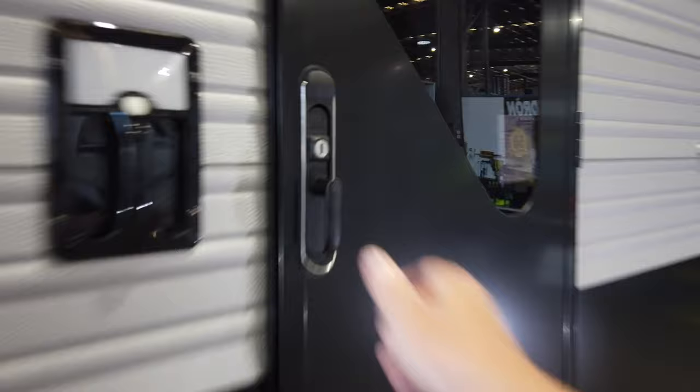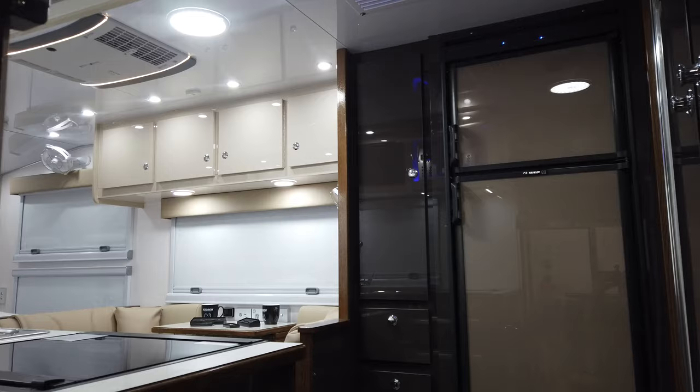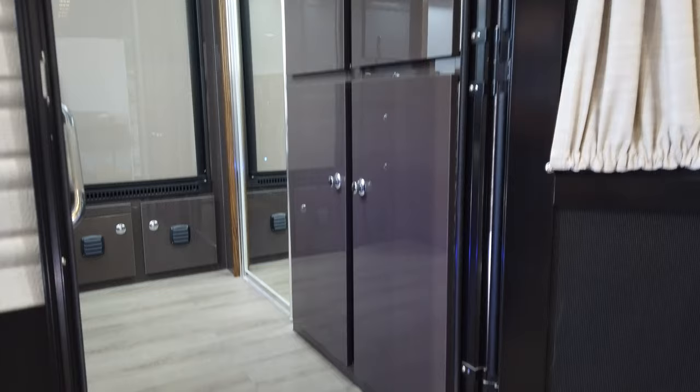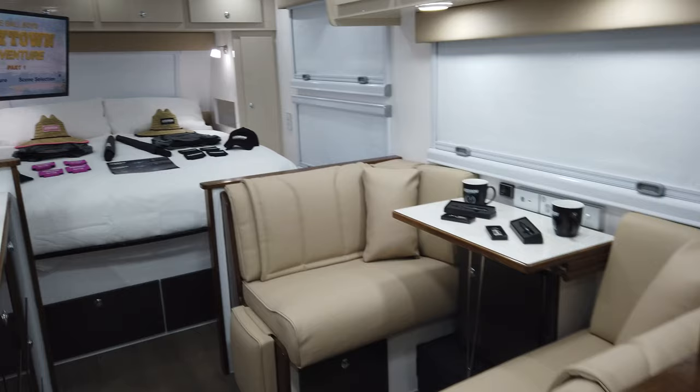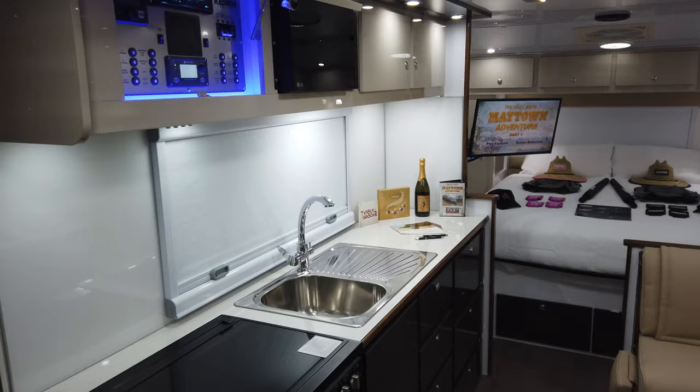Just pop those boots off so you can see that pantry between the fridge. You've got the drawers underneath and pantry space up top. Entering on the right hand side, you can see that six door pantry, a full height pantry, roof to floor. So no lack of storage space in this one, in the nice earthy tone. This has that cream or beige macro leather on the cafe dinette.